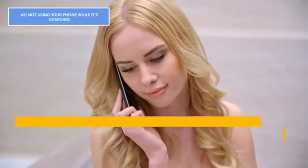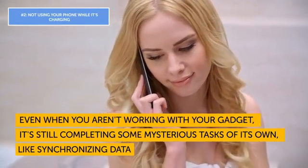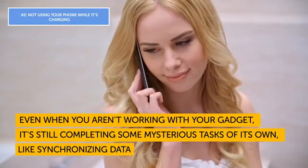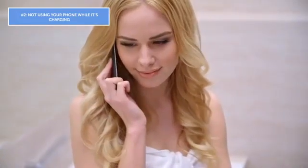Consider this. Even when you aren't working with your gadget, it's still completing some mysterious tasks of its own, like synchronizing data. This means that you can easily add several more tasks to this workload.